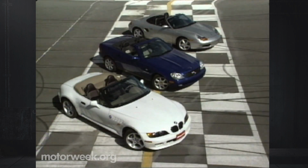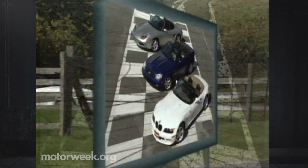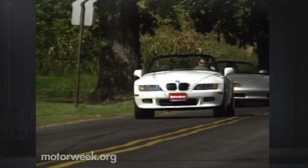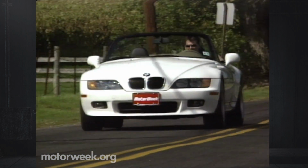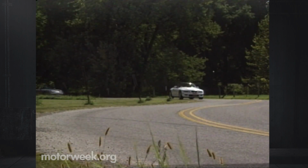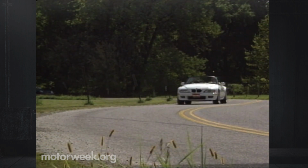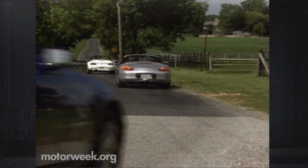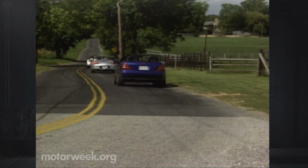But that's our opinion. To form your own, you'll have to drive one or all of these exceptional roadsters yourself. But be warned, cars like this are addictive. And after hundreds of exciting testing miles, we didn't want to give them back. Once given up for dead, the drop-top roadster class has gained a new lease on life. And if car companies keep building machines like the Porsche Boxster, the BMW Z3 2.8, and the Mercedes-Benz SLK 230, we predict it will be a long and happy one.